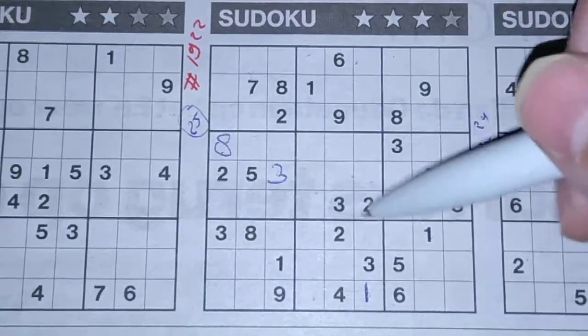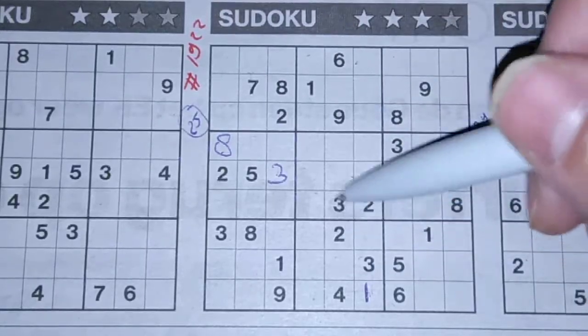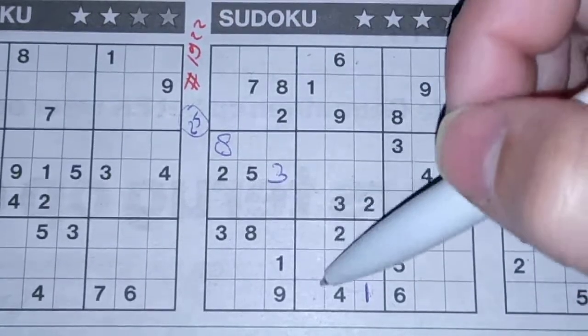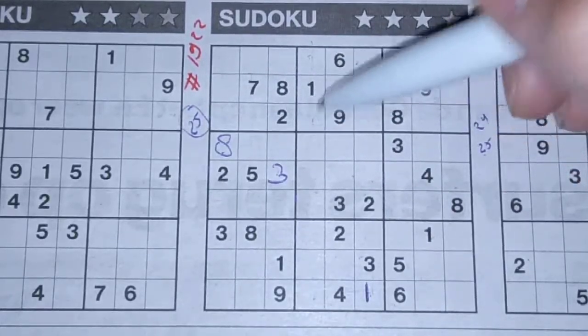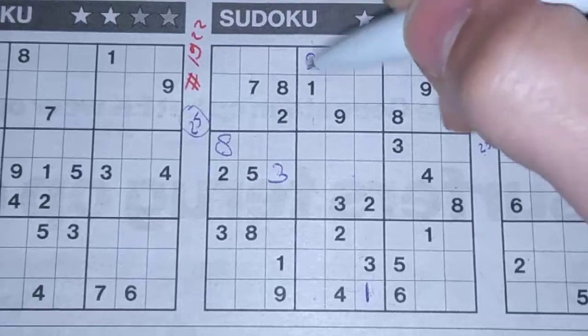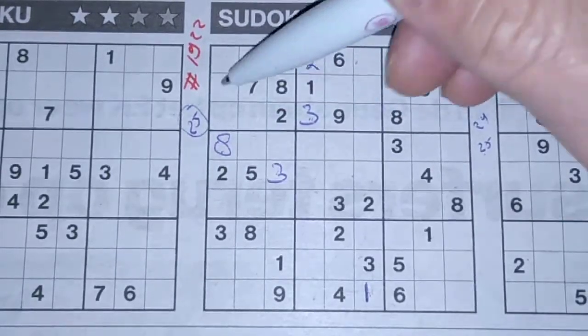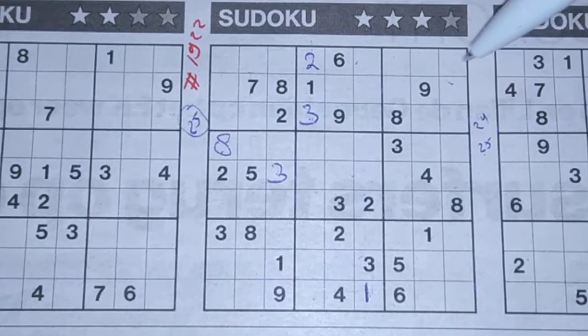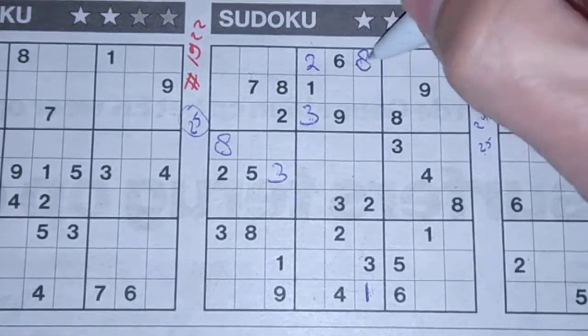3, 3. Yes, we have a 2 and a 3 in this column. A 2 and a 3 in the middle column. So in that column, the 2 and the 3 goes in those 2 boxes. We see there 2, no 2, there 2 should be here. And the 3 goes there. 8 in this row, 8 in the second row. So in the first row, the only place for the 8 should be there.